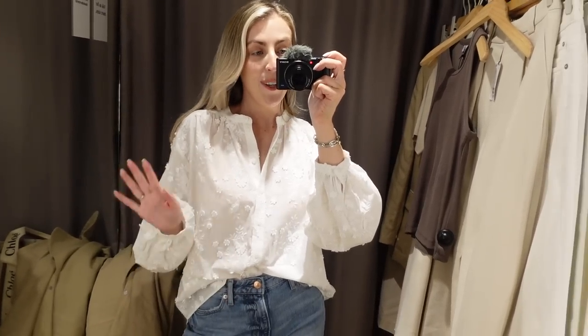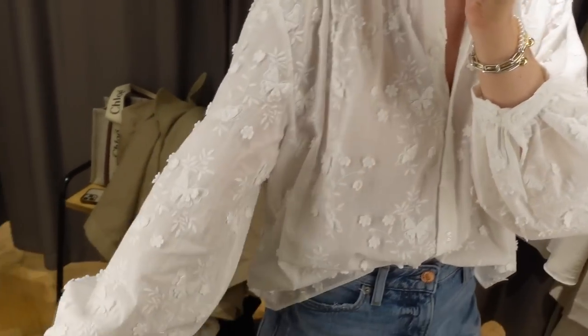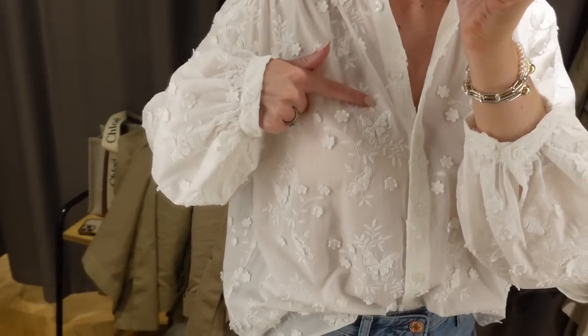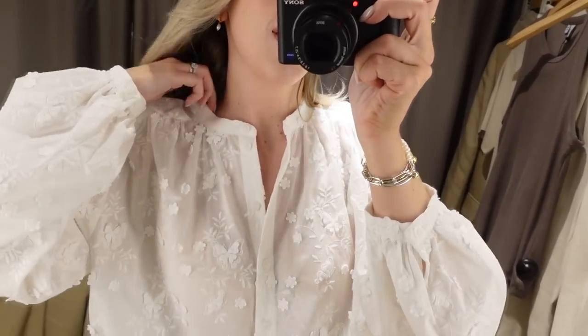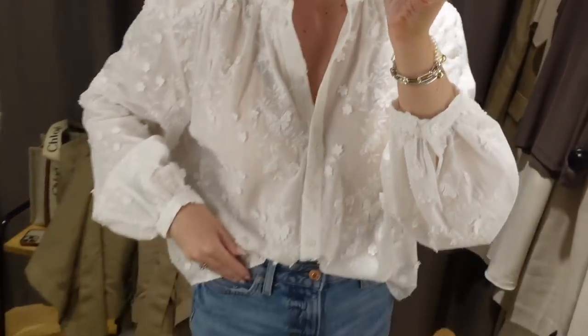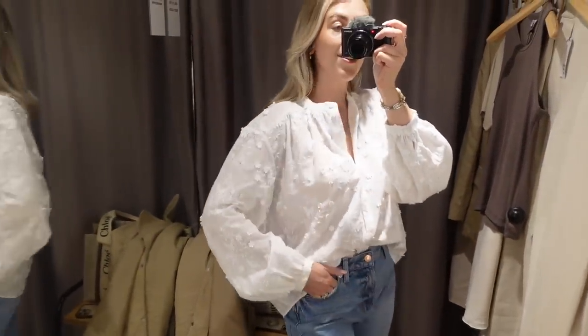Excited to be trying on some spring summer bits today, and how beautiful is this blouse? I love the detail of the little flowers. There's also little butterflies as well, and it's all on the sleeve. Literally so pretty. This is the size 36 as well, and it just has one of these stand up granddad style collars, but I sort of like them open loosely. Looks really nice styled with these jeans. Really, really nice.